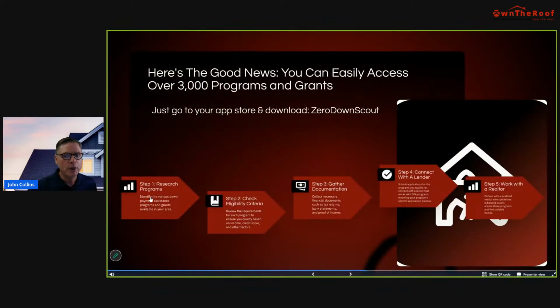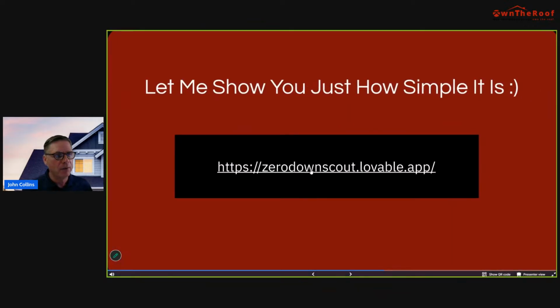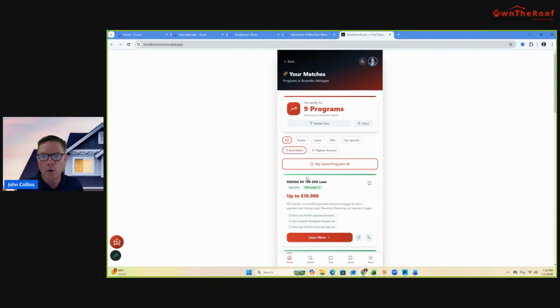So the first thing I always tell people is we want to research what programs you qualify for. And that comes with the website and the app that we developed called Zero Down Scout. If you go to the Apple Store or the Google Play Store, you can download Zero Down Scout. And this is what it's going to look like.